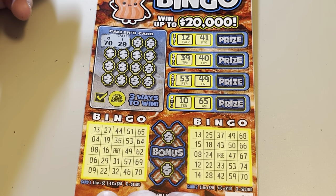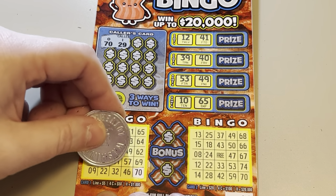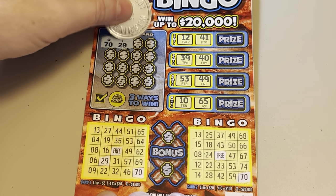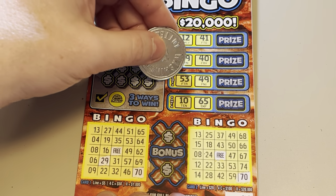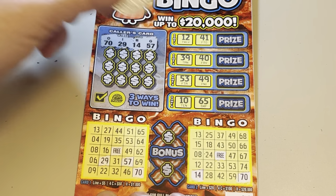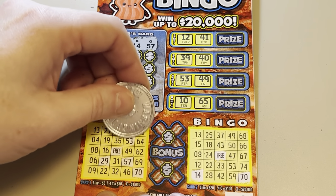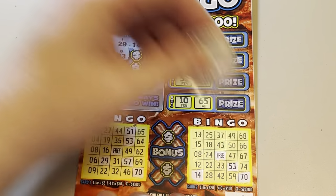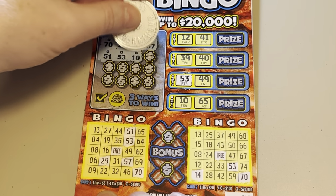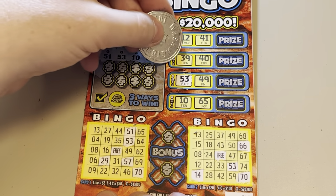Oh, 70 and I-29. A free space. 29. B-14 and G-57. Next row, we got a G51 and a G53. 51, 53. There's a 53 there. B10 and O66. There's a 10.